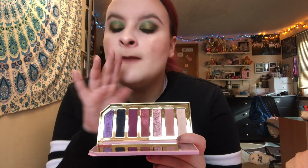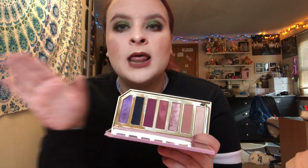Next is another little guy, and this is the Too Faced Razzle Dazzle palette. I rated this a 9 out of 10. I love this color scheme so much. I got it for a good price because it was in the Ulta 21 Days of Beauty. This shade, I have to build it up a little bit, but the pigment's there, so it's fine. It's perfect. You can use the shimmers with your brush, with the finger, foiled, everything I want.